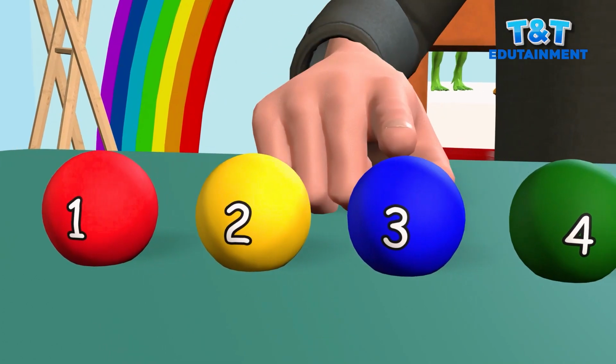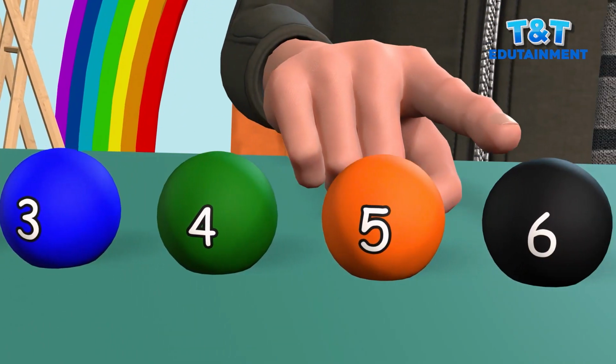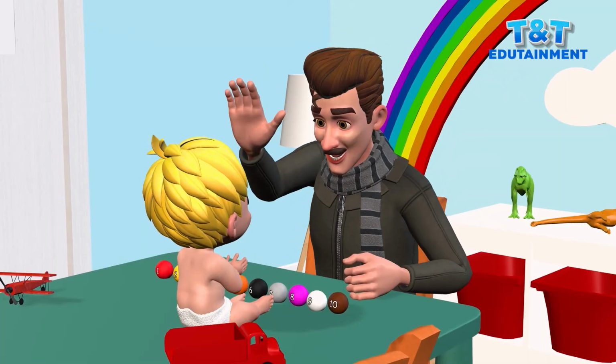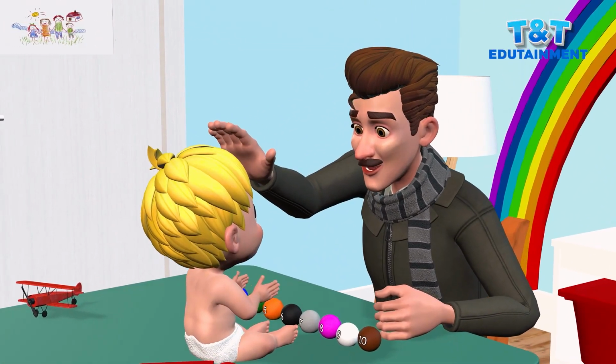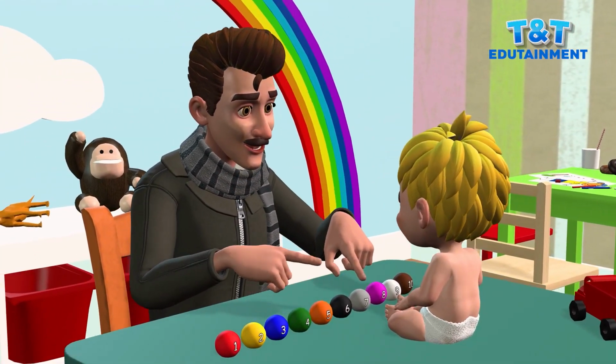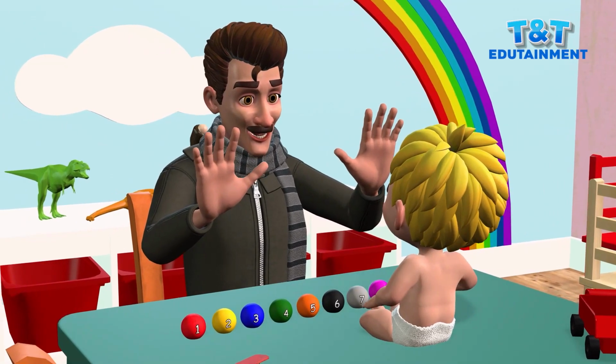One and two and three, four, five, six and seven and eight, nine, ten. Dad and son had so much fun while learning numbers 1 to 10.